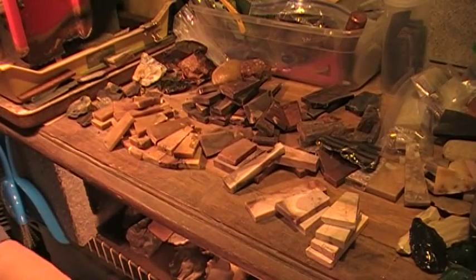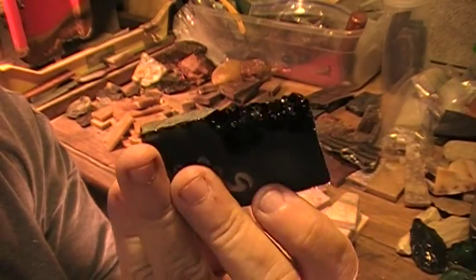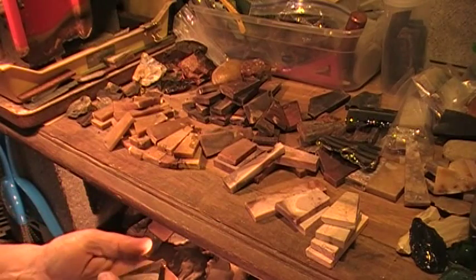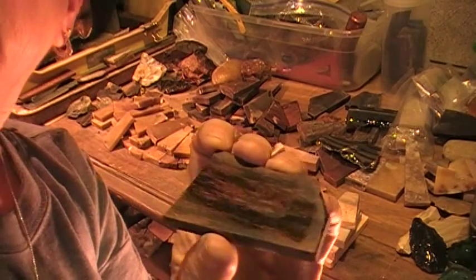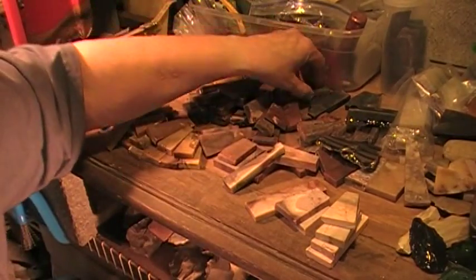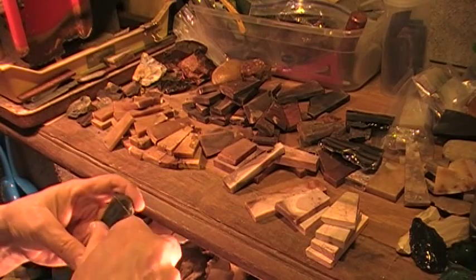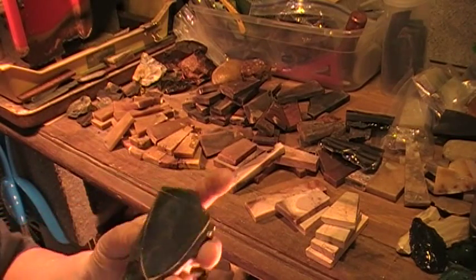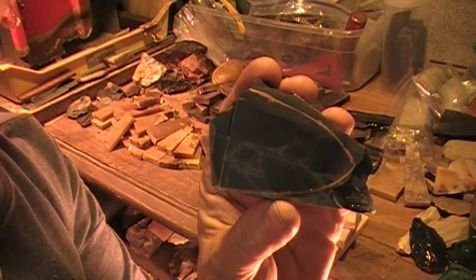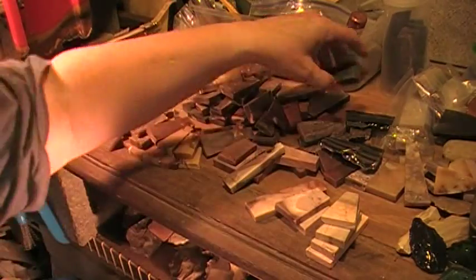And this is your plain shiny black obsidian. Another piece of the wonderful, beautiful mahogany obsidian. Sometimes it's more spotty than streaky. And this lovely piece, and I hope you can see the pattern on it, is called spiderweb obsidian, and it is just gorgeous. You can see I'm going to try to make a kind of a big point out of that one.